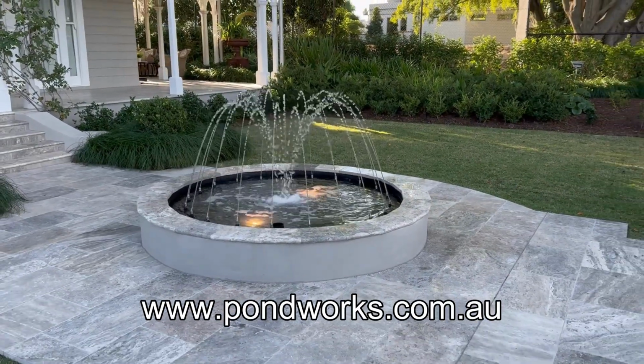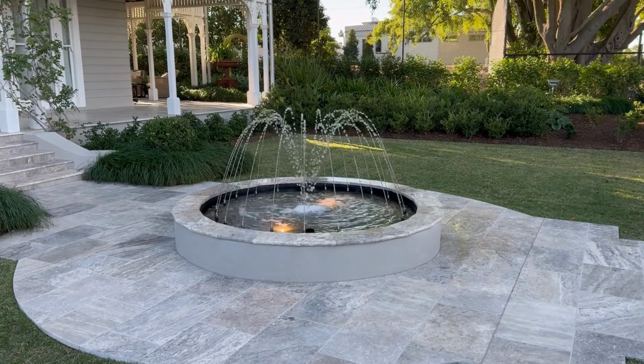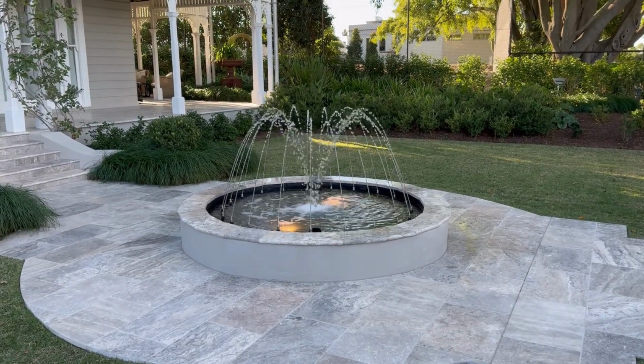And this one here has been an interesting little challenge, but certainly coming up looking very good.